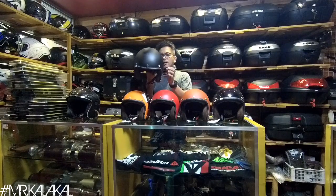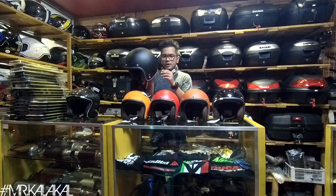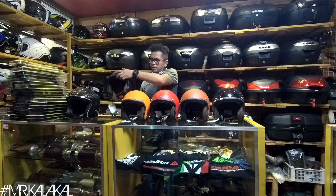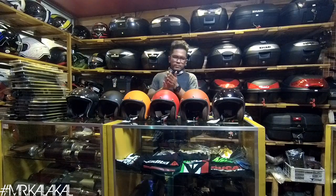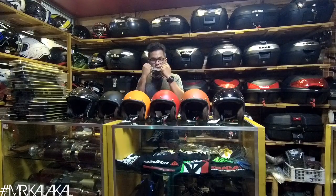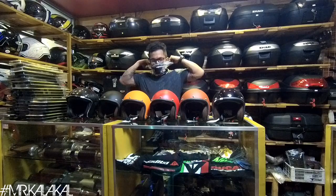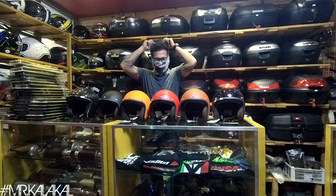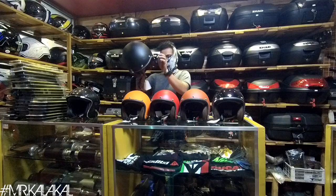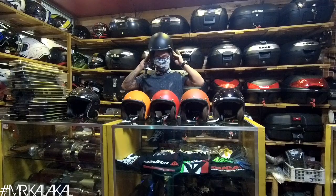This helmet also has a sticker saying it is ICC approved. So let's try to fit it. Now guys, when you wear a half-face helmet, of course you're very exposed. I suggest you wear a mask or a scarf like this. Whenever you're wearing a half face, you put your scarf like this, so you cover the face and only your eyes are visible. And imagine, I'm wearing glasses, but I can wear the helmet at ease.